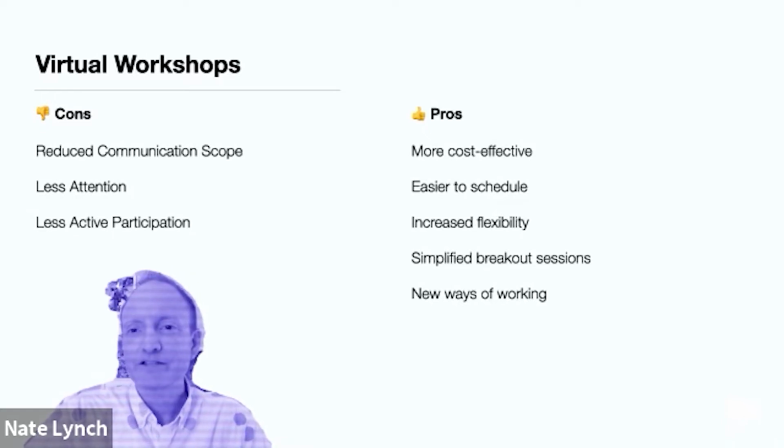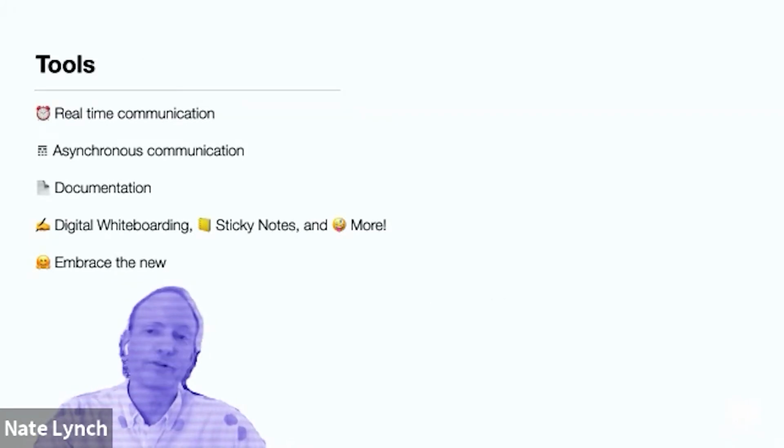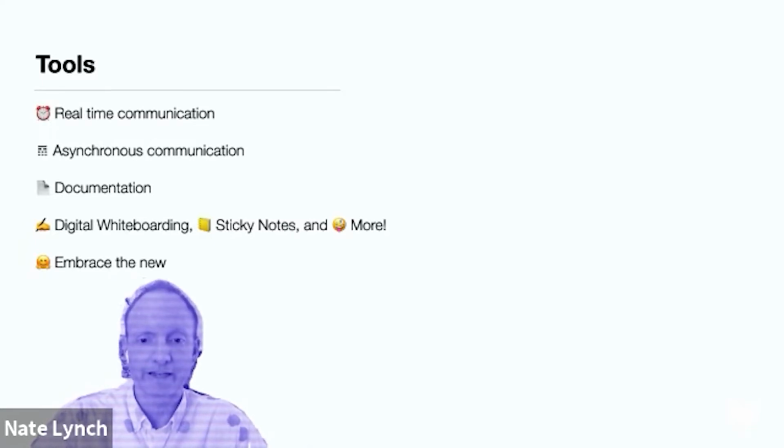We will play with that tool even more in the future. So, all right, there are some pros and cons. What we are going to talk about are various topics from a tool standpoint that you might need in your quiver as you're deploying these workshops or trying to facilitate them effectively. So some sort of real-time communication, some sort of asynchronous communication, some way to document stuff as you go, some sort of digital whiteboarding, sticky notes, and all sorts of other functionality. Some of these tools are on the newer end of the spectrum, and we'll also embrace the newest of the new.